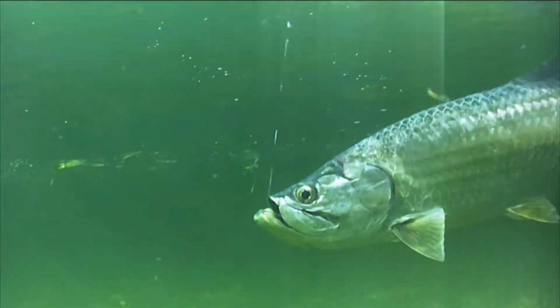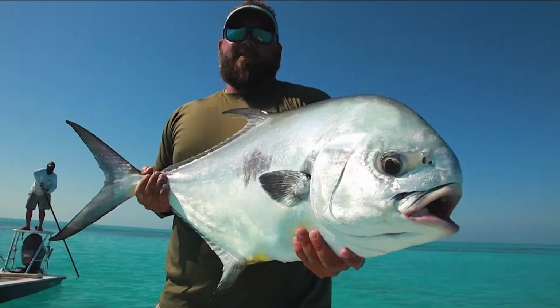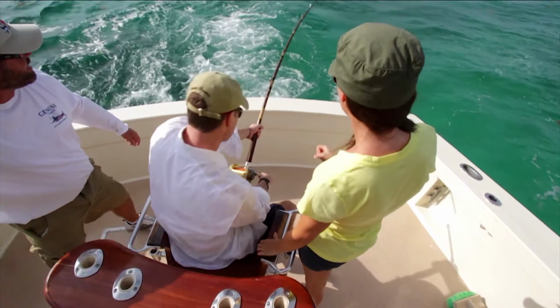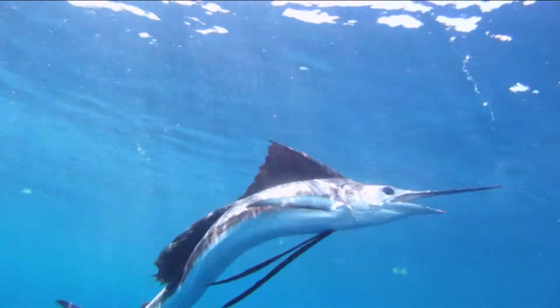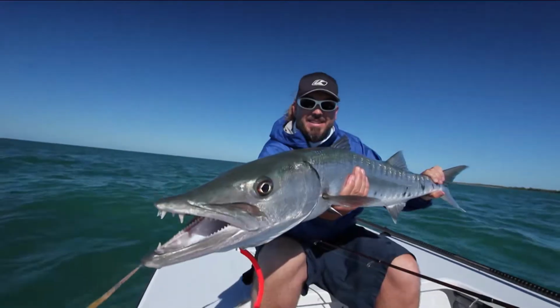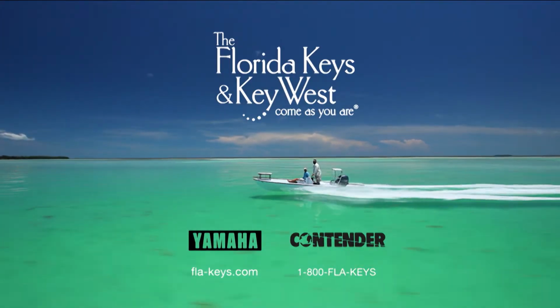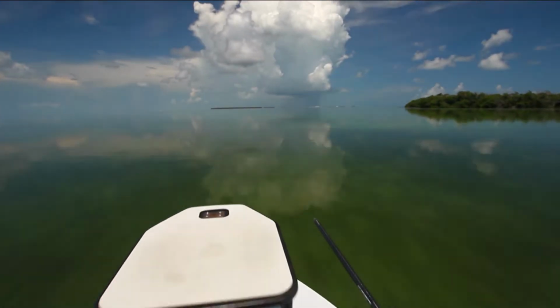And nobody knows how to play the fishing game better than the backcountry guides and offshore captains of the Florida Keys and Key West. Ready or not, here we come.